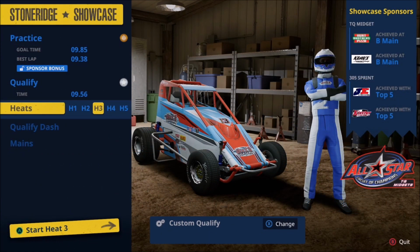Practice and qualifying are now in the books, and our goal time of 9.85 was really no problem to beat. We come in at a 9.38 in just 2 or 3 laps of practice. Qualifying time, not quite as quick, 9.56. That was good enough to get us inside the top 20. I believe 18th is where we qualified, so that's going to put us in heat race number 3.